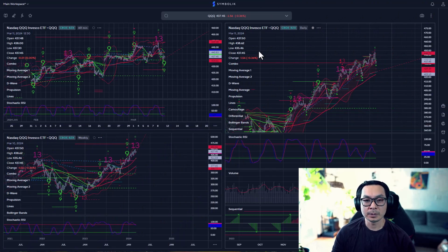Okay, so let's see what's going on with the overall market with our surrogate, which is the Qs. Right now, we are in a current uptrend. As you can see, it's a really strong uptrend. Today, we're about flat, down 0.38%. We have a differential indicator right here, indicating that could be a trend reversal. And we have a sell countdown for one, indicating a short-term uptrend.